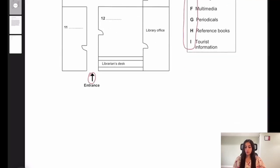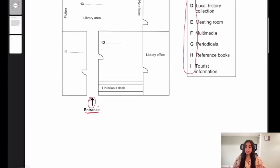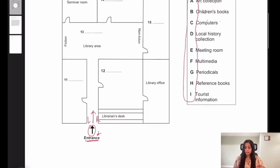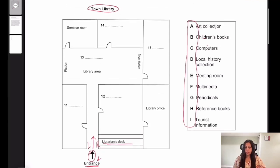Here we have an arrow, which basically means we are standing at the entrance. We are right here, and when the audio starts, the speaker will take you from this point forward. Okay, so this is your starting point, and if this is the arrow, this will be your left side, this will be your right side. On the right hand side we have librarian's desk, then we'll have the library office, we have the non-fiction area here, library area here, and fiction here. 13 would be spoken about in the audio. Then we have the seminar room here. Now since we are entering from this side, the order would be 11, 12, 13, 14 and then 15.